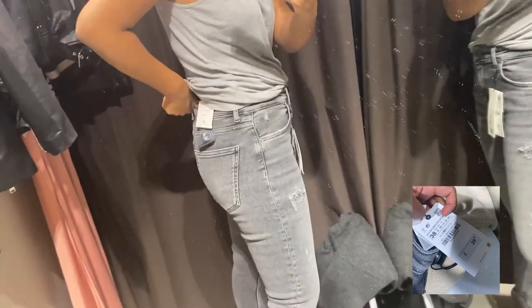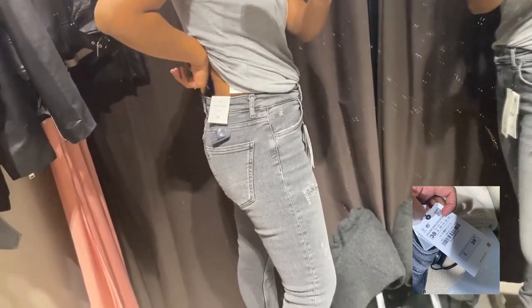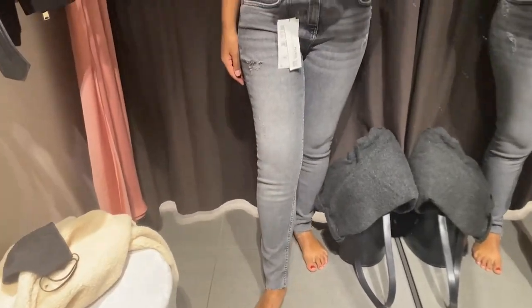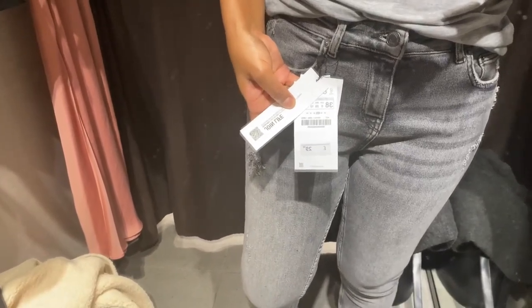I could probably do with the size 8 waist, but I don't think I'd be able to get my thighs into a size 8, so I opt for the 10 because I do just prefer to be comfortable. I would say though that obviously these hit me right in the ankles, so if you're any taller than 5'3", you'd have to see how this length works on you.